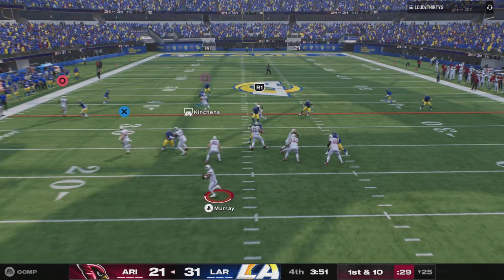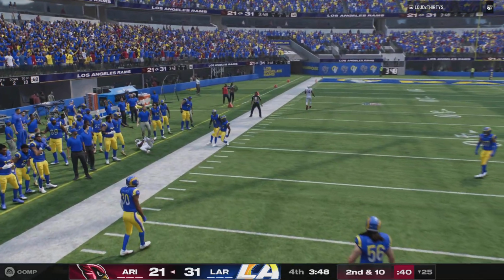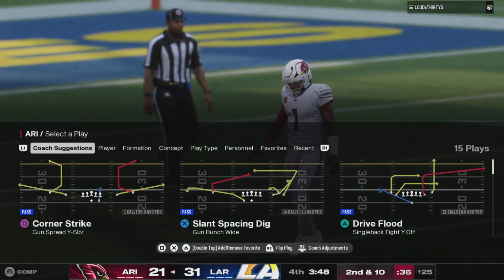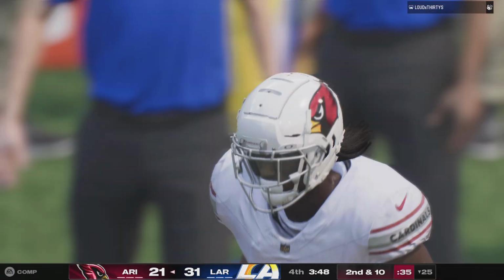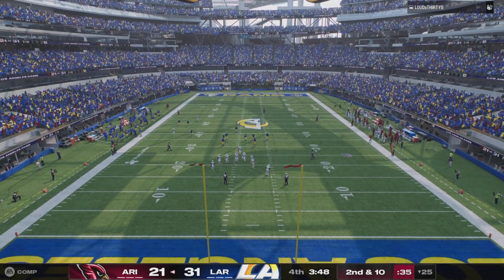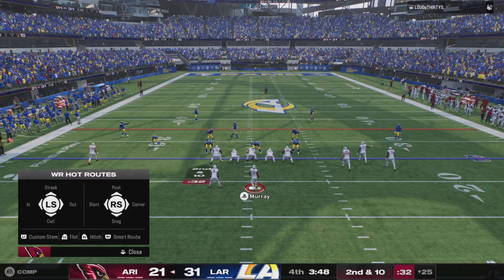Play action now, Murray. And that's incomplete. Wanted to dial up the aggressiveness there like that, but couldn't connect. 2nd down. There's the importance of staying in phase as a defender. He was all over him in coverage, and that really did help force the incompletion.